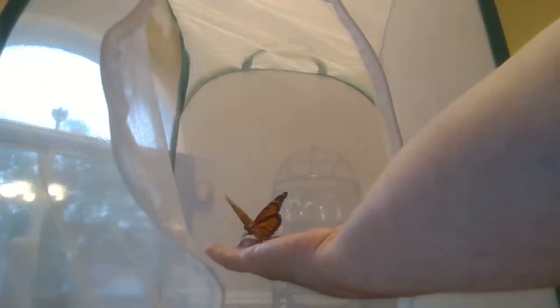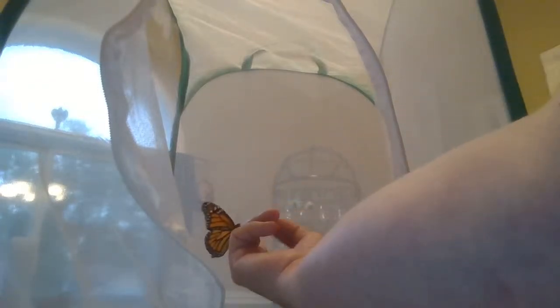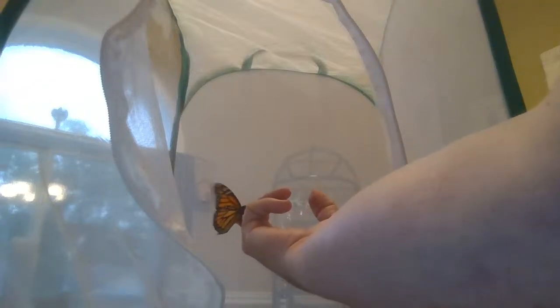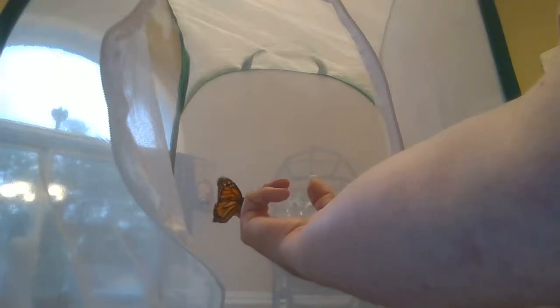All right, let's see if I can get her to fly. That's what I want her to do. I want her to not stay stuck to me. There she goes. Look. I'm trying to show you. Go ahead. You want to take off? Go ahead. Look at her. She starts like... Go for it. Come on. You can do it. Yeah. Go ahead.